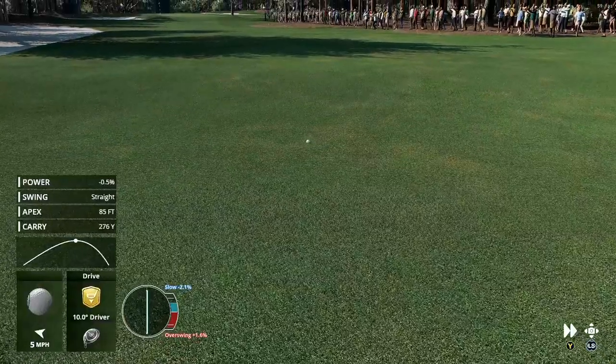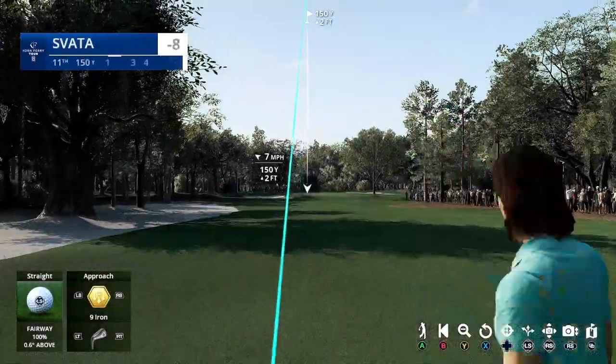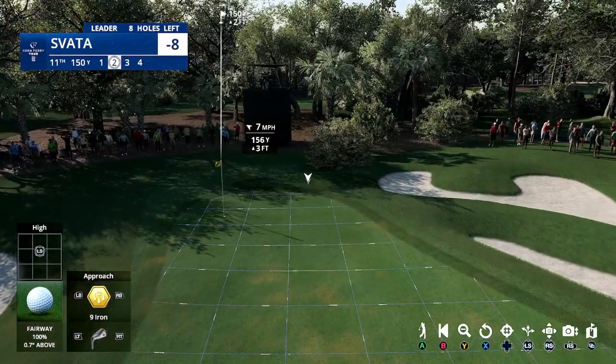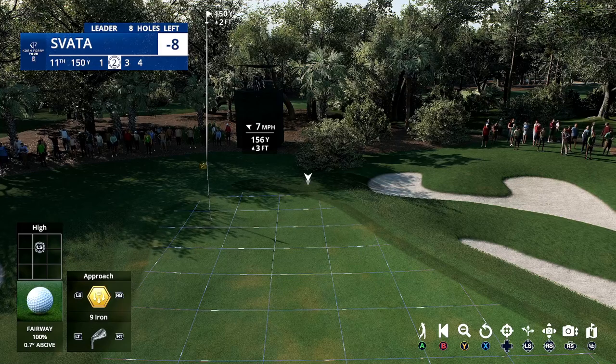Everything flowing really well right now. Coming off three birdies in a row. Here's another solid tee shot as well. And this Nota, her second from the fairway. She's left herself with 150 yards to the hole, pin in the back.